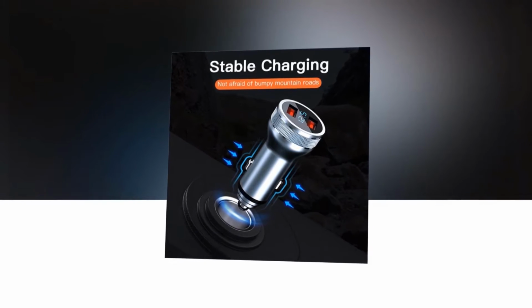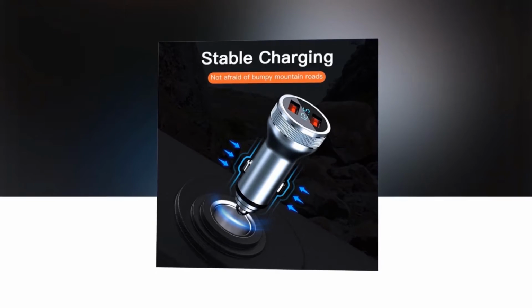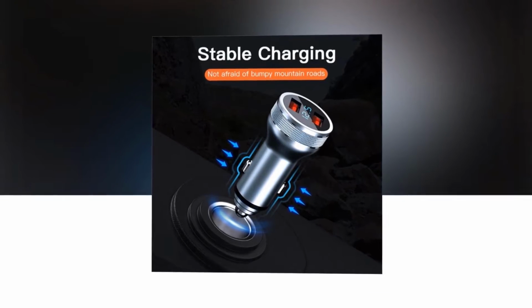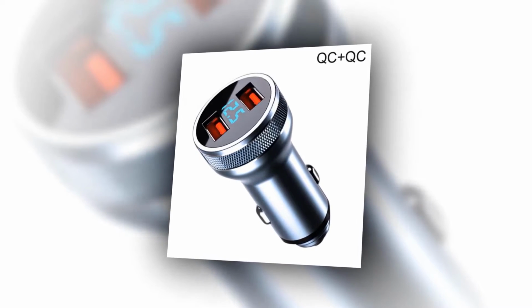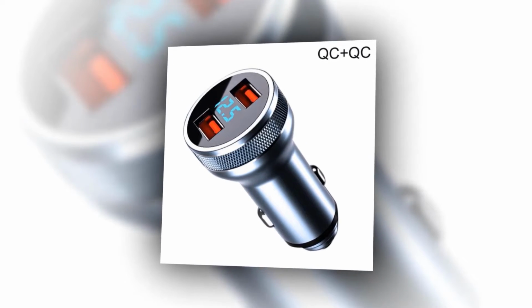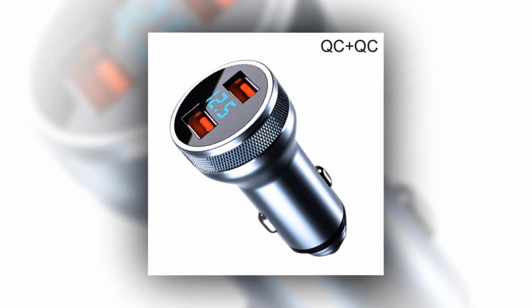It is reinforced with non-slip shrapnel on both sides, a stepped buckle design, and stable charging even in poor road conditions. It is manufactured with metal material, and metal material quickly dissipates heat, and when the ambient temperature is too high, the chip intelligently adjusts output power and reduces temperature.